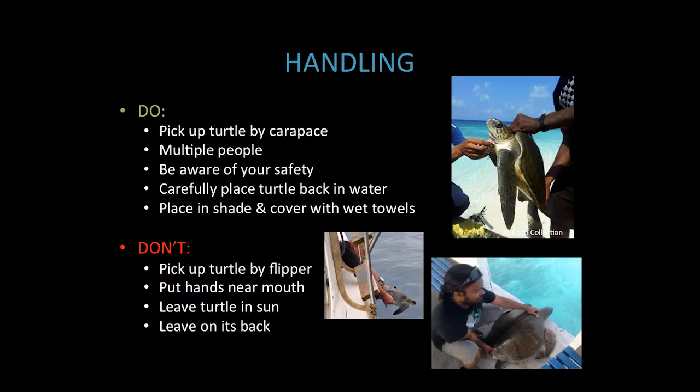So just be aware, don't put your hands near the mouth. And place the turtle in the shade, upright, not on its back. If you place the turtle on its back, it can crush the lungs. The weight of the organs can crush the lungs. So we encourage people to place the turtle upright, and place something underneath, like a tire or a pile of rope, while you're untangling it.